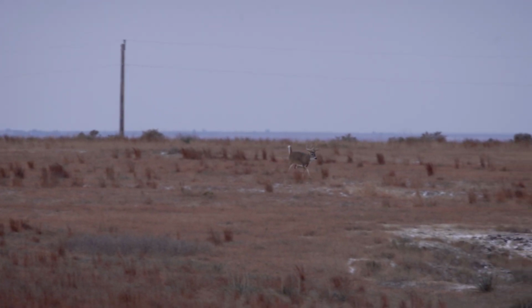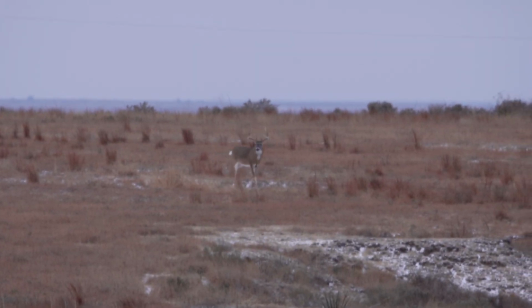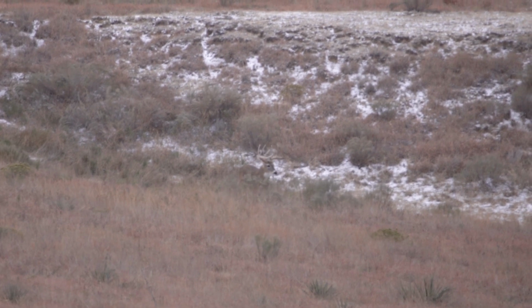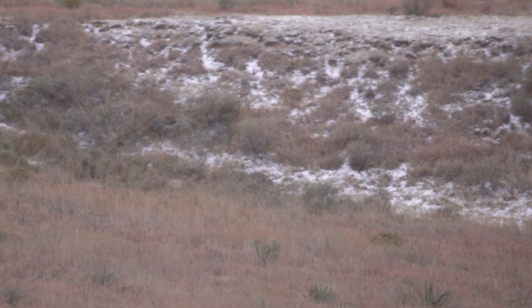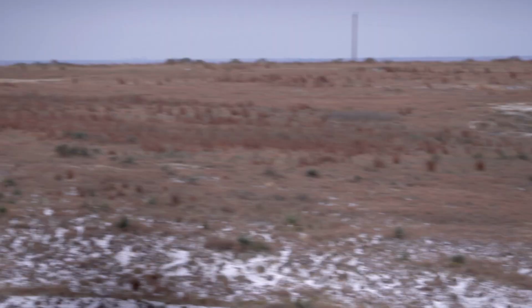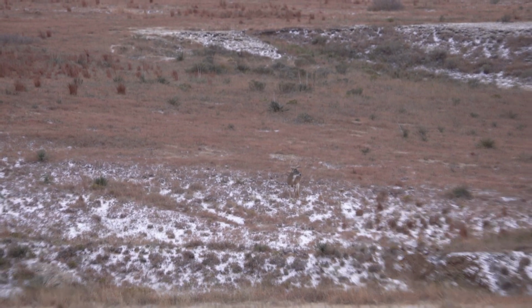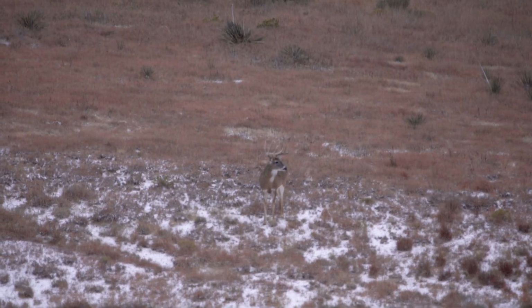That's him right there. All right, he's going to get in that drain, get set up. He's going to come down this drain right here. Tell me when you got him, Russell. Hurry, tell me when you got him. I don't see him right now. That's him, he stopped right there.